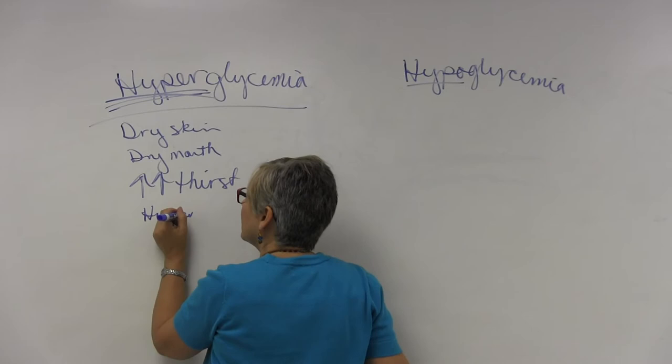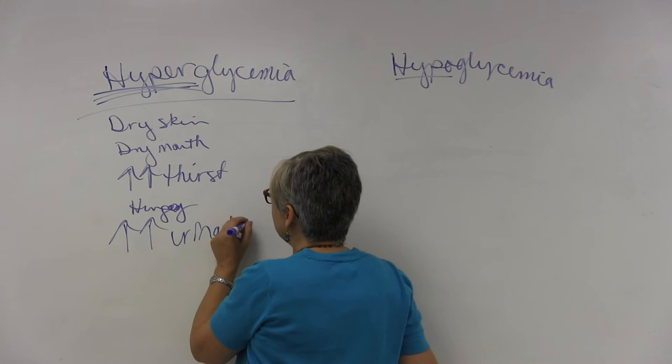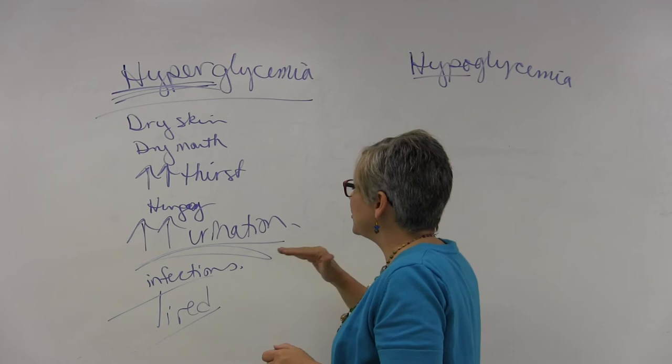Hungry, yeah. Dry skin, dry mouth, thirsty, hungry, and they're trotting to the pot, folks. Urination. They're going to the bathroom all the time. Lots of times they'll have infections. And they're tired with a capital T. Dry skin, dry mouth, super thirsty, hungry, going to the bathroom all the time, infections and tired. Those are your signs that people might have diabetes.